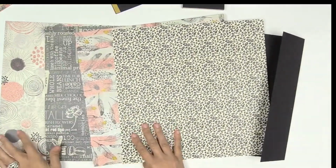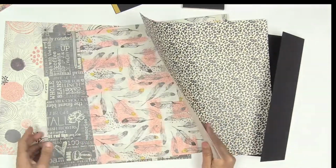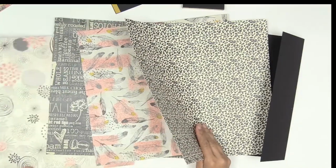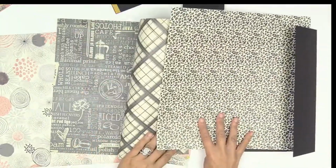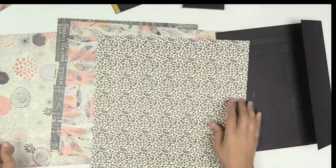You can do something like this. This is what's nice about having a paper collection. And you can also, instead of doing the pink, let's say the pink, you could do that one. And this one has this one in the back, which will also be gorgeous. So you can use both of these sides. And you'll see that when we work on the project.